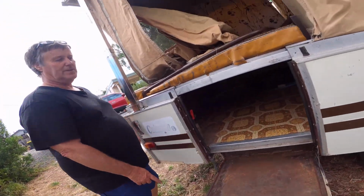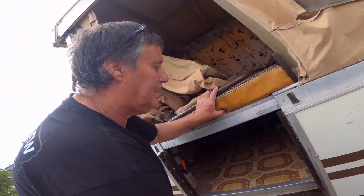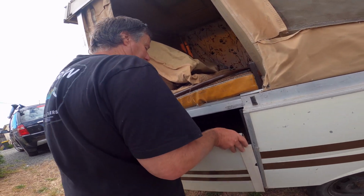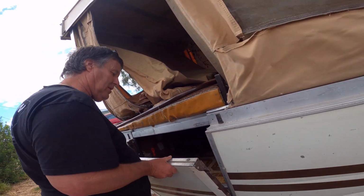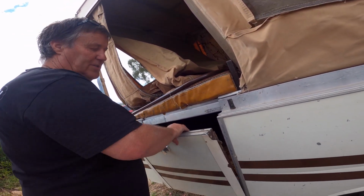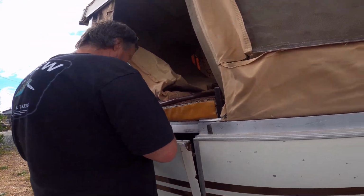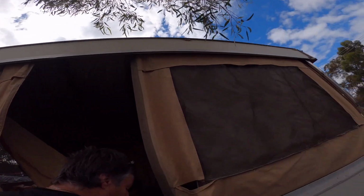Bunk bed. Yeah. Suppose I'd put this up now. It wouldn't matter, so it's probably easier. This just goes up. It seemed to get stuck before when I tried to do this. You can lift it to do it properly anyway. Next task is to actually put this thing down. There we go.